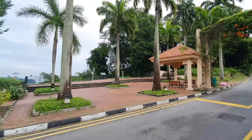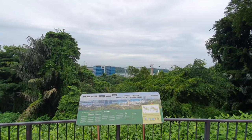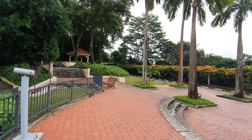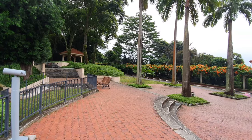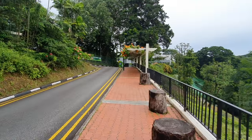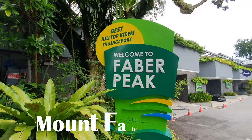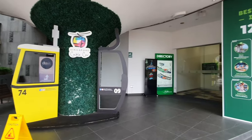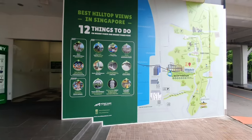The summit is accessible by Mount Faber Road or Mount Faber Loop via Morse Road, but there are many footpaths or trails leading up the hill. The main paths are Marang Trail which leads from Marang Road at the Harbourfront MRT station, Exit A, and the Southern Ridges Park Connector which connects from Telok Blangah Hill Park, Kent Ridge Park and Henderson Waves.